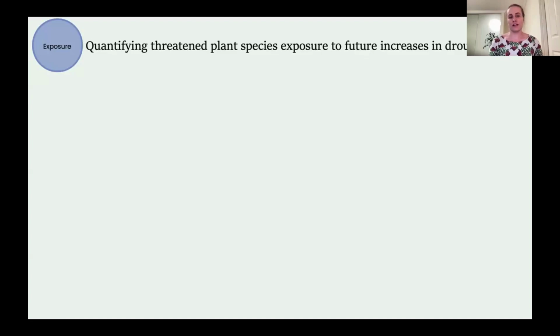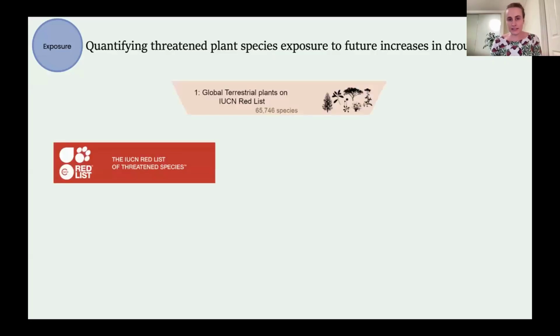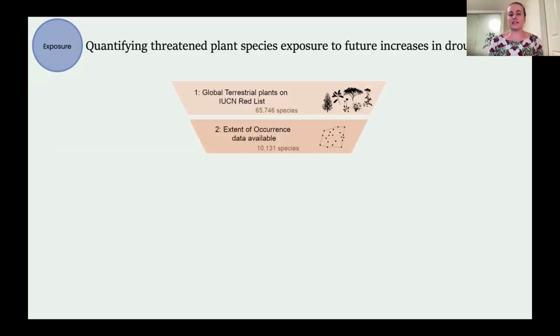We have been quantifying threatened plant species' exposure to future increases in drought in our study. So we just look ahead into the future, look at how drought will change, and then look at ranges of threatened plant species and how much they will be exposed to increases in drought in their range. So we've taken all of the terrestrial plants on the IUCN's Red List of threatened species, which is about 65,700 species. We can then get about 10,000 species out of this global data set which have spatial data available.